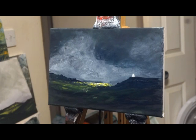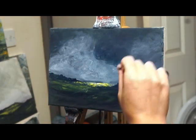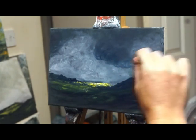Oh, it looks a bit big actually. Might get rid of that. Yeah, too big. But I can easily get rid of it. That's the beauty about painting. Doesn't matter if you make a mistake, just go over it.